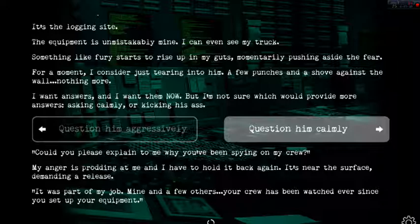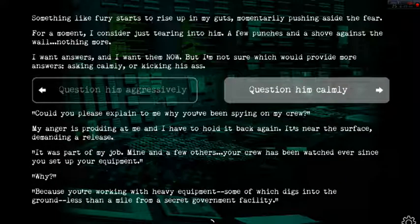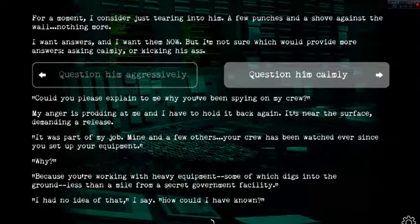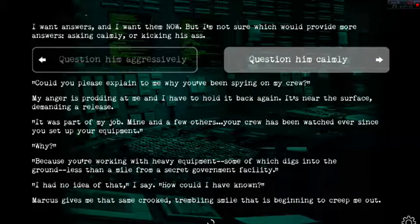"It was part of my job, mine and a few others. Your crew has been watched ever since you set up your equipment." Why? "Because you're working with heavy equipment, some of which digs into the ground less than a mile from a secret government facility." "I had no idea of that," I say. How could I have known?